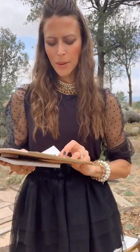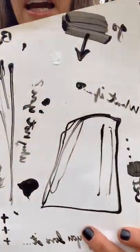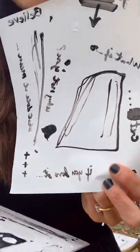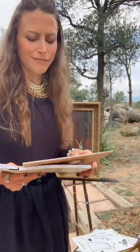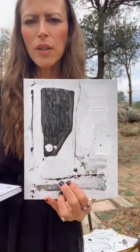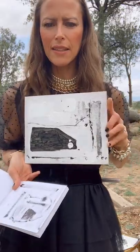And some of these I did sprinkle in some text because I love doing that. If you love it, what? I don't know. Whatever you want it to be. And then I love this one too. I actually kind of like it like this.